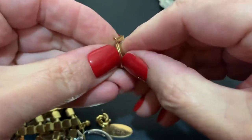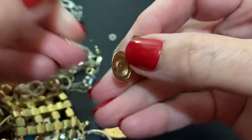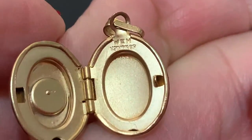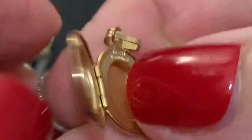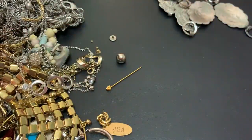This is cute. Open it. Nothing in there. Let me see what it says. Ooh. That's gold filled too. Cute. I like it. Adorable.